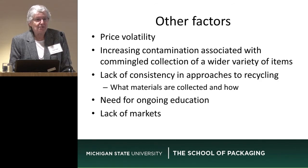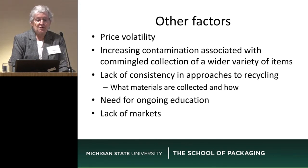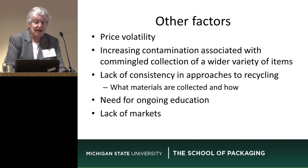And then on top of that, we can put price volatility. When oil prices go down, the value of recycled plastics tends to go down. More contamination associated with commingled collection of more stuff. And I already talked about the lack of consistency if you're trying to tell consumers what you want them to do, but the rules differ when you cross the street. It gets pretty complicated. The need for ongoing education, especially with a mobile population, lack of markets.